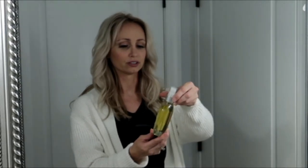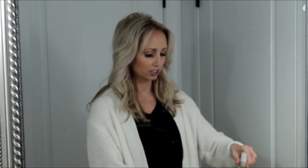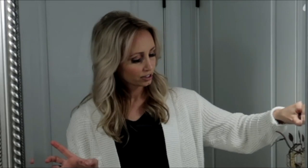Oh, I love the oil. Love it, love it, love it. And I also have the shower oil. So this is the supple skin oil. After the shower, you put that on, and in the shower, you can use the shower oil. So I love that. But I need to show you one more stocking stuffer that you guys might like.